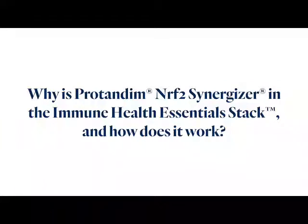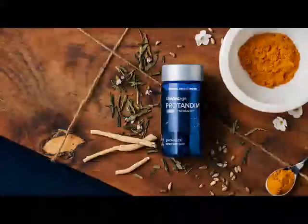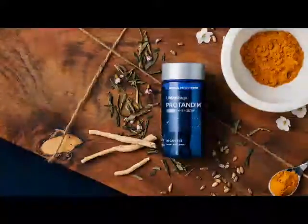Why is Protandim Nrf2 Synergizer in the Immune Health Essential Stack, and how does it work? Because immune responses actually generate a lot of free radicals and other oxidants. And Protandim Nrf2 Synergizer is hands down the best way you can help your body neutralize those free radicals to fight oxidative stress. This is important because oxidative stress can impact your health, including your immune health, in many, many ways.